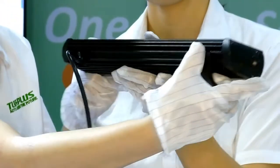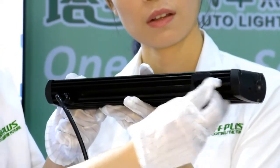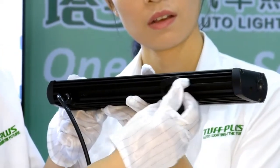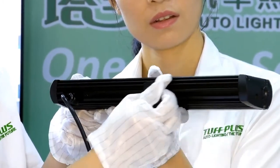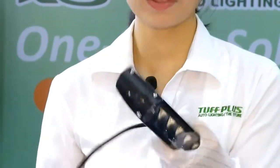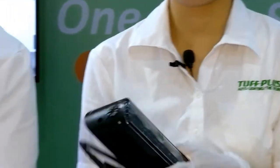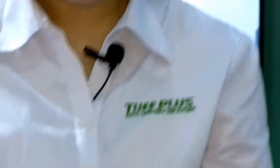Yes, we can show it here. The customers can see the bracket when they want, so you don't worry about the installations. So you can install on many different places, different vehicles, right? Yes. You can see our screws. It's very big and it's very strong.